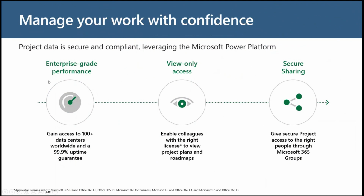Remember, you get enterprise-grade performance inside the Power Platform, Project Online and Project for the Web. All that's guaranteed by the 99% uptime that you're familiar with inside of Office 365. You can allow your colleagues to collaborate with you with the right license. If you just want to update percent complete, someone asked that question, if they've got Office 365, they can update percent complete on a Project for the Web project that's available. And then you get secure project access through the right people using Microsoft Groups. That makes building out that plan a little simpler and easier to do.